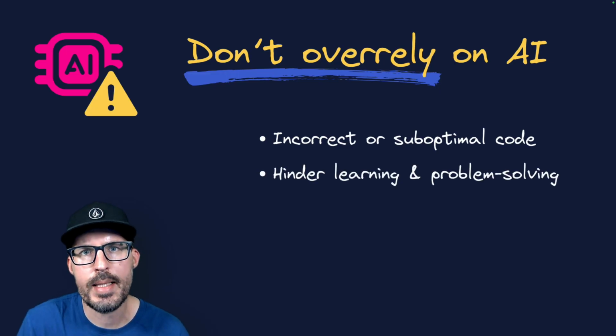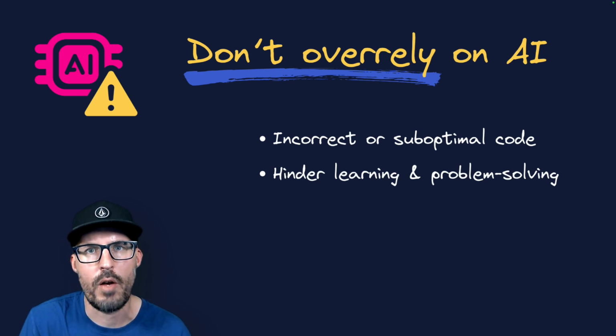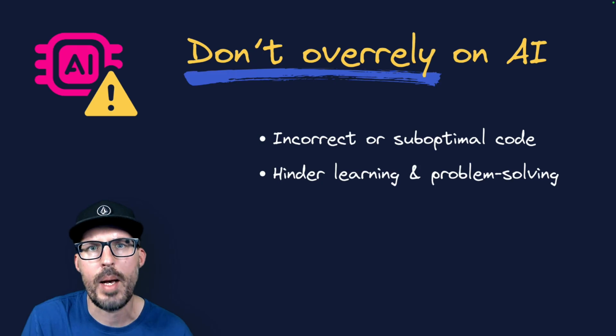Second, over-reliance on AI can actually hinder your growth as a software developer. Copying and pasting AI-generated solutions without truly understanding them means you're not developing the problem-solving skills that make you valuable in the first place. Software engineers are paid to solve problems, not just write code. And if you don't understand why a solution works, then you're going to struggle when something breaks or when AI inevitably gives you a bad answer.